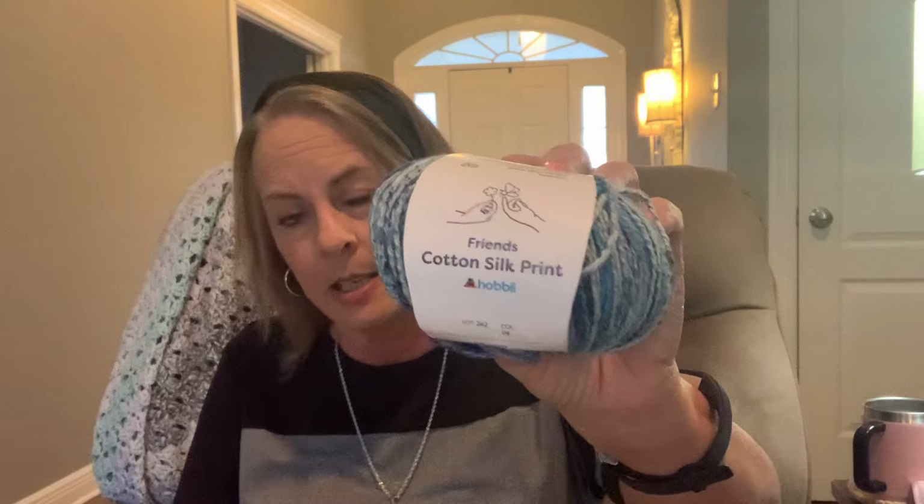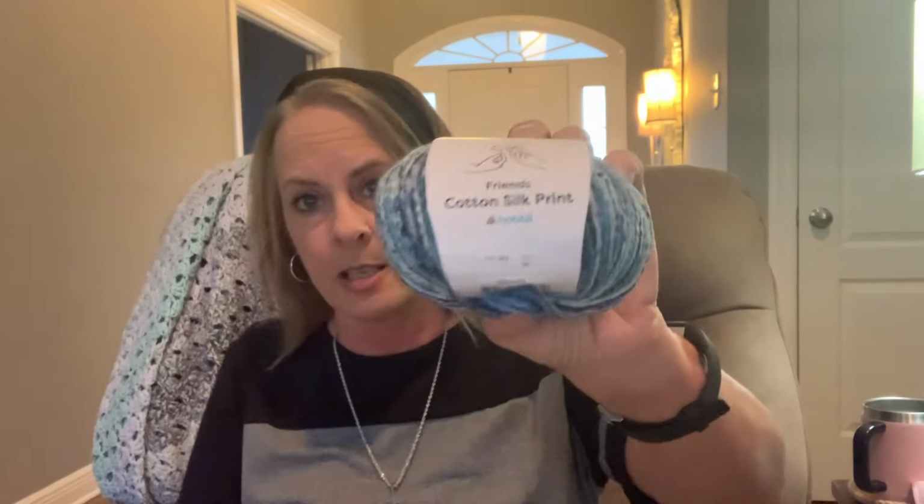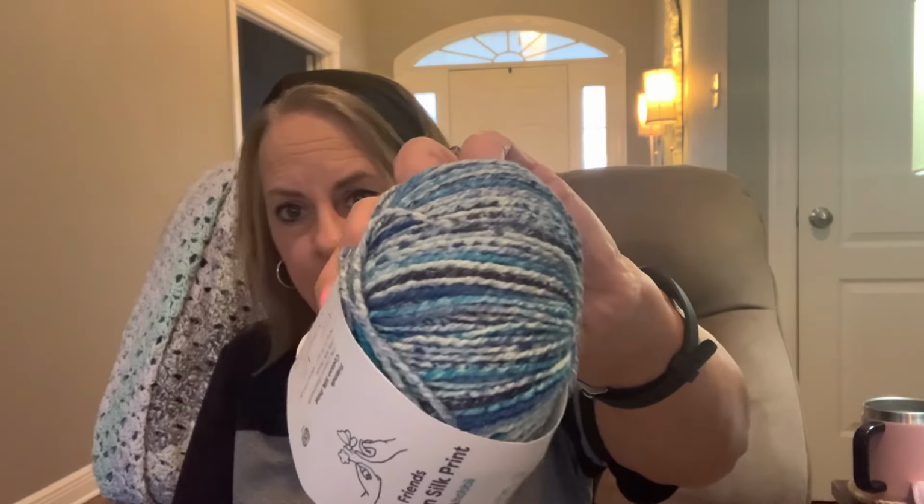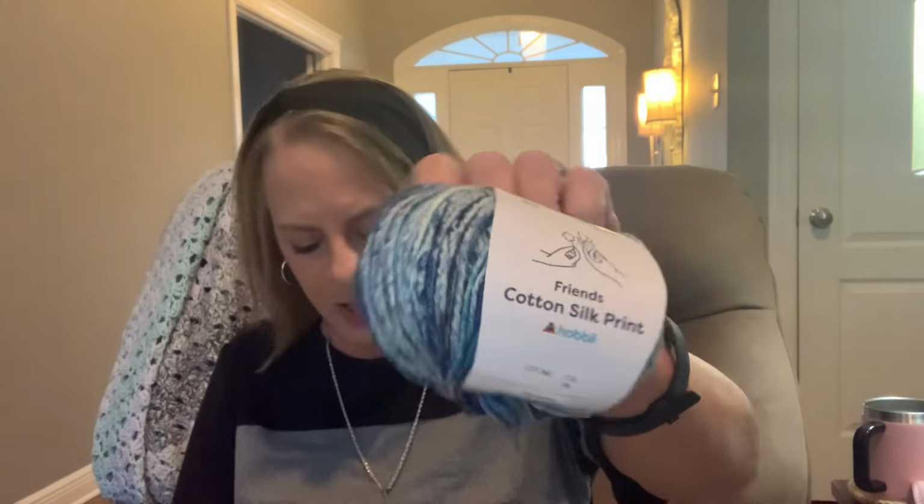All right, the yarn for that, if you haven't seen the yarn yet, it is Hobbii's cotton silk print. And then as you saw in the gray and the pink, those are the solid. But there it is. I absolutely love this yarn, as you can tell. Look at that. I love it. I just love the way it works up. I mean, I love everything about this yarn. It's a 3-weight yarn, that much I know. And let's see, it's 131 yards on that. So I think it's very cool. I love it. Let's see what you guys are up to.